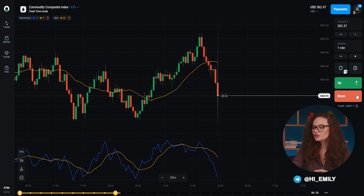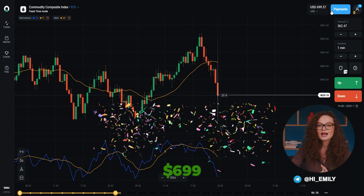This time we open a deal for a 1 minute rise. In this case, the SMA indicator also shows us a sharp rise in the chart. So we see that the deal is over. The next correct deal in a row. We observe our balance at $699. Our strategy is coming to an end.